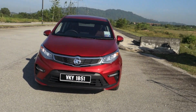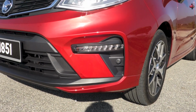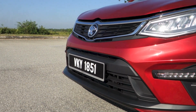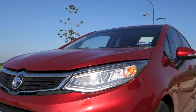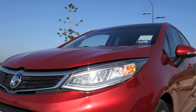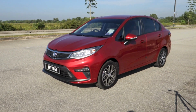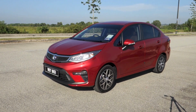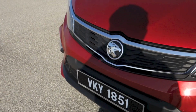The Persona nameplate was first used by Proton in the 90s as a renamed Wira for the Australian, the Chilean, and the UK markets. In Malaysia, however, Proton used the Persona nameplate beginning in 2007 as a replacement for the Wira. Like the Wira, the first generation Persona is also a C-segment vehicle. The first generation Persona was in production between 2007 and 2016.